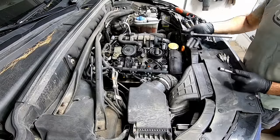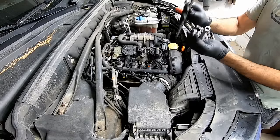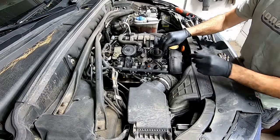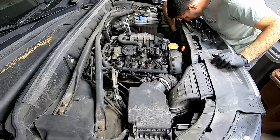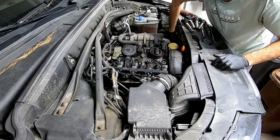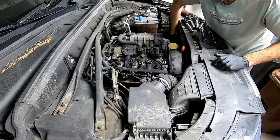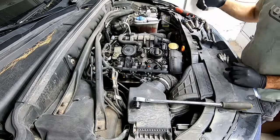What you want to do is get the pistons somewhere around the middle of the stroke. So what I like to do is use these extensions which go through the spark plug holes and basically rest on the pistons to see where piston one and two level off with each other. Now we rotate the crank until they're at about the same level, right around there. So now the two pistons are on the same level.